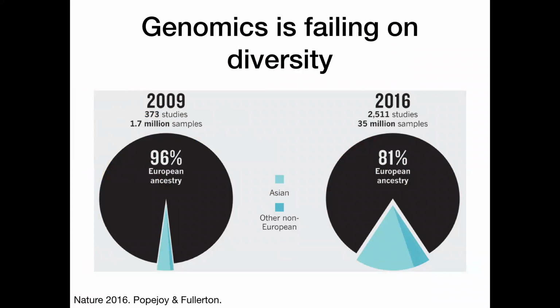Just to get started, the main premise for doing these kinds of studies is that genomics is vastly biased towards European participants. In 2009, there was a study showing that 96% of participants in GWAS were of European descent. Just last year, this was updated to show that now we have about 81% European participants in GWAS studies. So we're making some progress in increasing diversity. But even of that 19% that's non-European, the vast majority is of East Asian descent. So there's this huge swath of genetic and phenotypic diversity that remains unqueried in genetic studies right now.